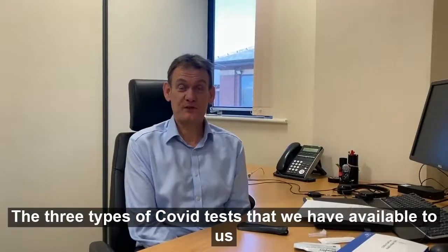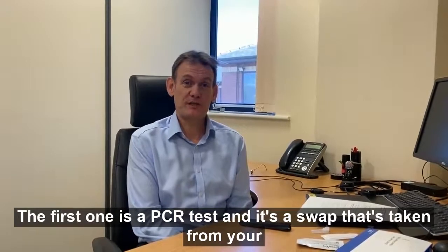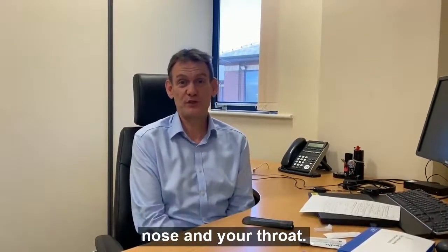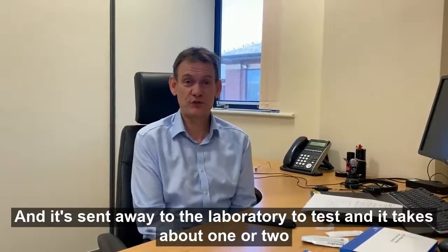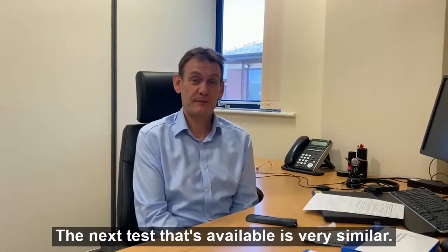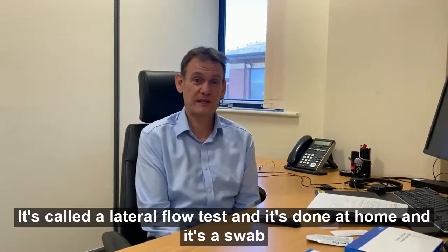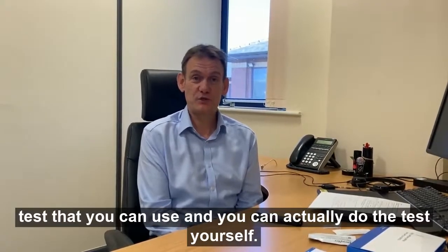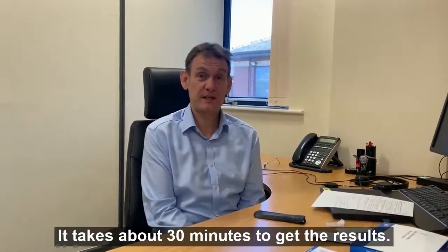Three types of COVID tests that we have available to us. The first one is a PCR test, and it's a swab that's taken from your nose and your throat, and it's sent away to the laboratory to test, and it takes about 1 or 2 days to get the results. The next test that's available is very similar. It's called a lateral flow test, and it's done at home, and it's a swab test that you can use, and you can actually do the test yourself, and it takes about 30 minutes to get the results.